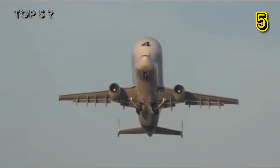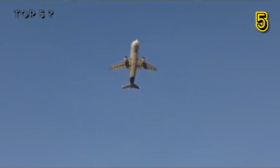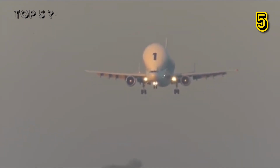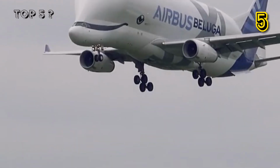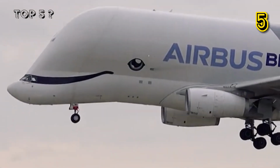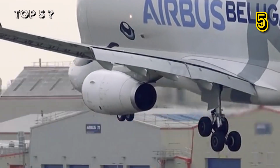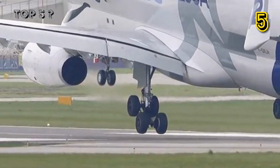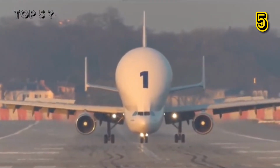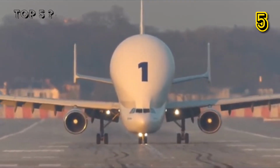It is an elongated and improved version of the previous Airbus Beluga, also known as the Airbus A300-600 ST. The Beluga XL features an extremely large and voluminous fuselage, giving it an unusual and distinctive appearance, resembling that of a beluga, a white cetacean. This unique design allows the Beluga XL to transport large components, such as wings, fuselages, and aircraft parts, between the different Airbus production facilities in Europe.